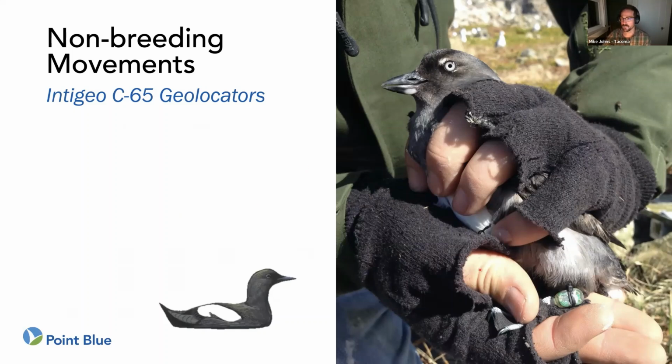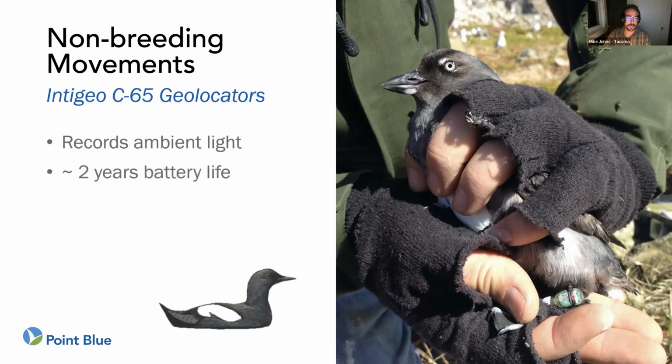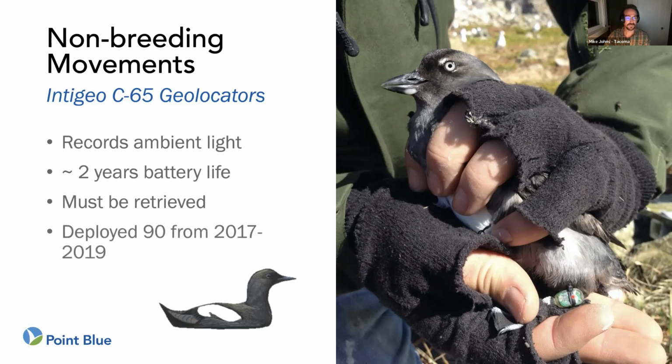So this is a photo on the right of a Cassin's wearing what are called geolocators. It's attached to a plastic band that we then adhere to the bird's tarsus or wrap around the bird's tarsus. I don't have a photo of a guillemot, so this will have to suffice. So these devices record ambient light level. They have a battery life that lasts up to 2 years. But the sad thing is they have to be retrieved to get the data back. So that makes it a challenge. And we deployed a total of 90 devices between 2017 and 2019, so 30 tags per year. And we were able to recover 67 of those 90, which I think is a success. Not bad for a tagging study.